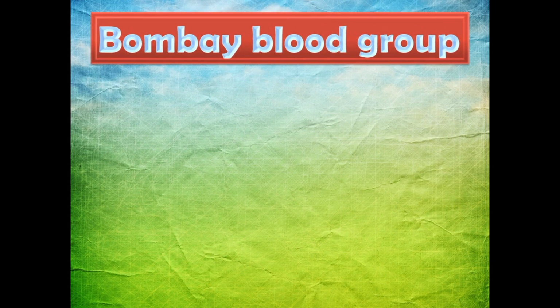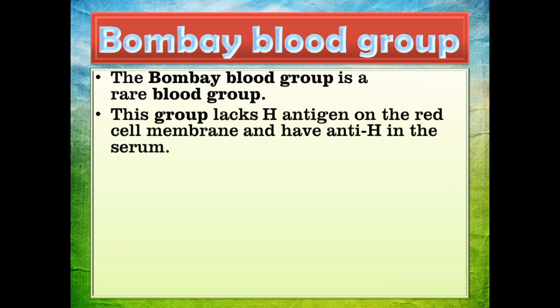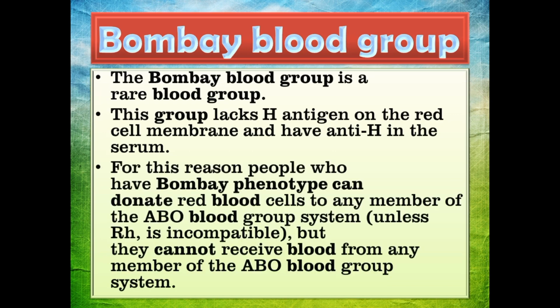Now let's get familiarized with some rare blood groups. The Bombay blood group is rare among the human population. This group lacks H antigen on RBC and has anti-H antibody in the serum. For this reason, people who have the Bombay phenotype can donate red blood cells to any member of the ABO group system, unless Rh is incompatible. But they cannot receive blood from any member of the ABO blood group system.